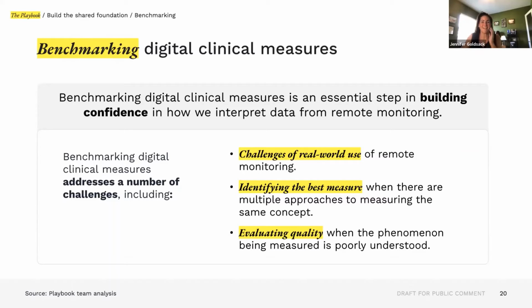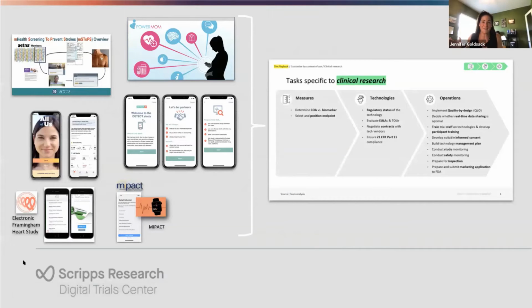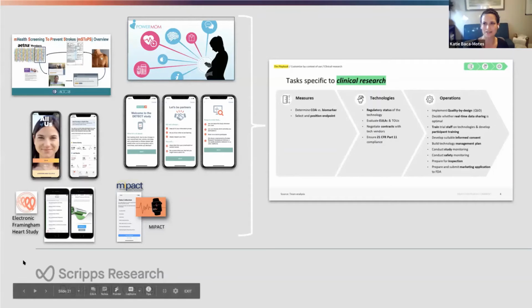Fantastic. Thanks, Lara. And I'm going to move on to the last member of our team I'm going to introduce in this section. Katie, would you mind introducing yourself and the new center at Scripps to everyone on the line and telling us about why you were so excited to participate in co-creating the playbook? Yeah, absolutely. Can you hear me okay? Yeah, we got you. I'm having technical difficulties this morning.